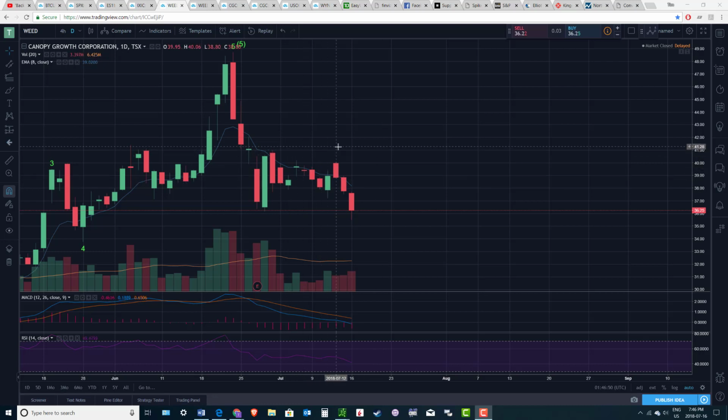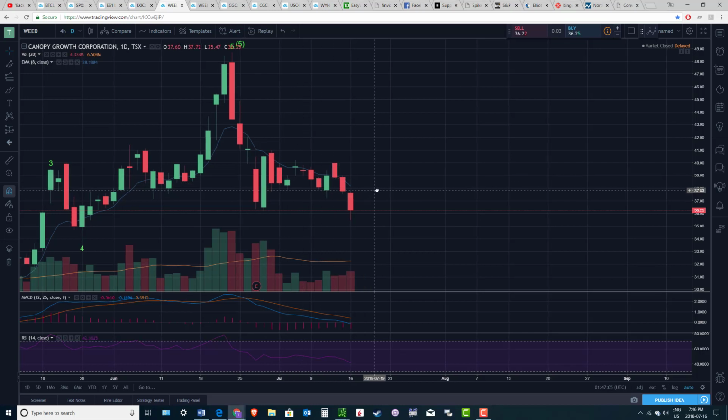Alright, so let's have a look at weed. So, big day today. We took out that key support level of 37.20, and then we took out that critical support level of 36.17. But as far as trade management, a bit of a predicament. So, clearly, we now actually have a series of lower lows, lower highs, and now an actual lower low.